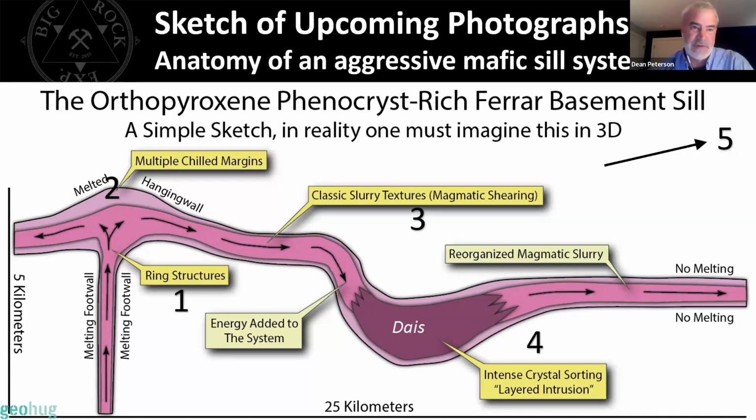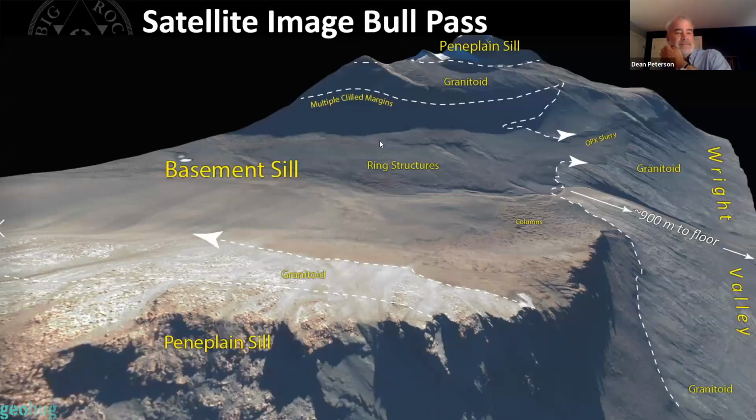Ferrar system goes for like 1,000 kilometers, if not more. And the last pictures are from way, way far away, where we're out of any sort of orthopyroxene slug. We're just in basaltic liquid coming out at the end. So the next few slides are like 1, 2, 3, 4, 5, way far away kind of thing. And just another little satellite view, camped here.